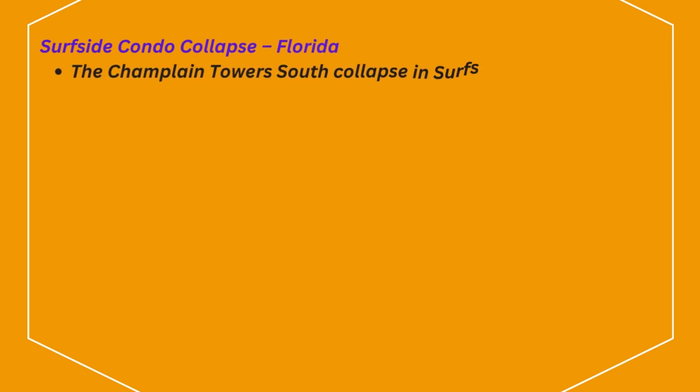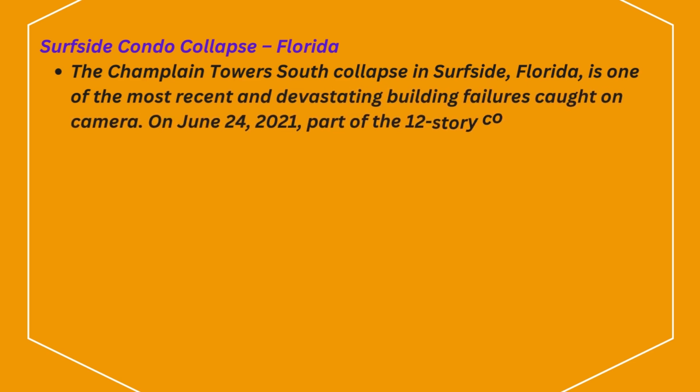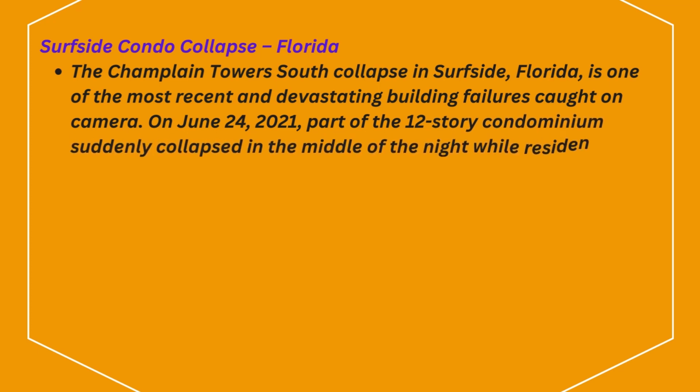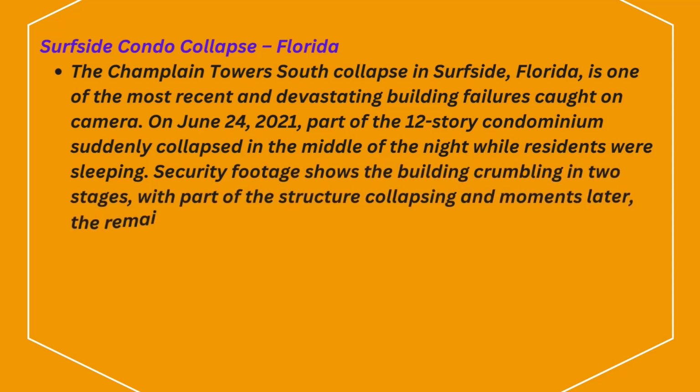Surfside Condo Collapse, Florida. The Champlain Towers South collapse in Surfside, Florida, is one of the most recent and devastating building failures caught on camera. On June 24, 2021, part of the 12-story condominium suddenly collapsed in the middle of the night while residents were sleeping. Security footage shows the building crumbling in 2 stages, with part of the structure collapsing and moments later, the remainder falling down like dominoes.